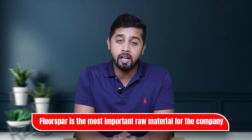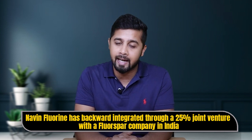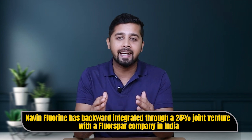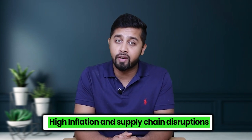Within these chemicals, fluorspar is the most important raw material for the company, and to reduce the raw material risk, Navin Fluorine has backward integrated through a 25% joint venture with a fluorspar company in India. This helps them get tighter control over the supply chain and diversify sourcing away from China. Then the next set of risks include high inflation and supply chain disruption that can impact the business and profitability of the company.